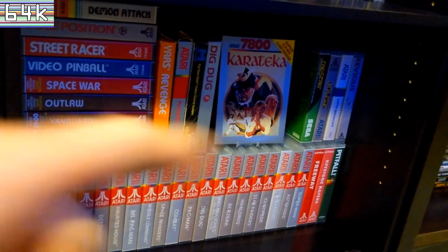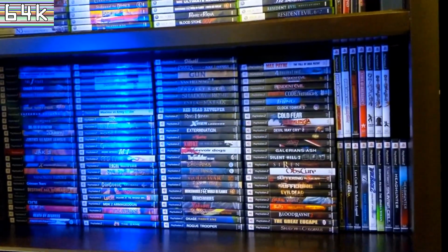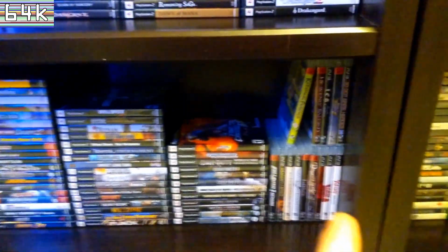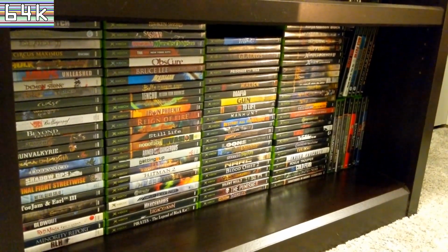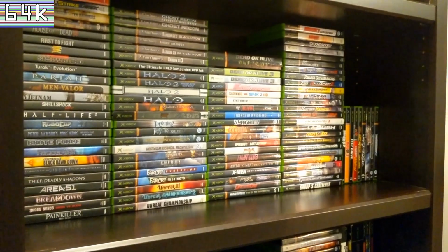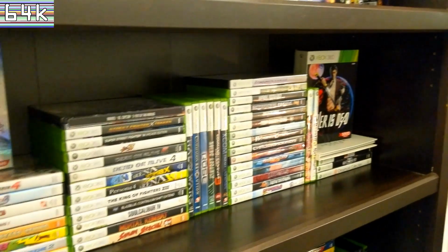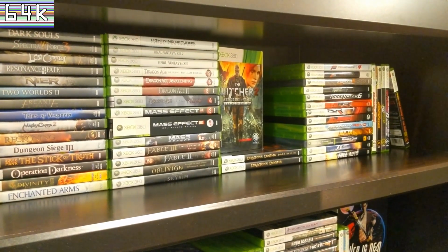There's Karateka on the 7800. There's some 360 stuff. And PS2 over there. Lots of room to grow. That's the old pitiful PS3 collection. And Xbox Original. And the rest of 360 stuff. As you can see, I've still got lots of room there. I just put those kind of special editions just on display just to make it look cooler. And a little bit more up there. That's RPGs and stuff, racing games.